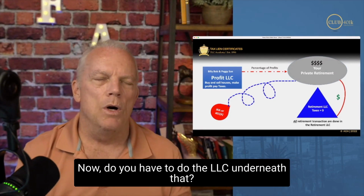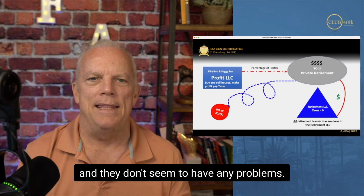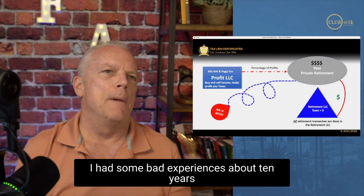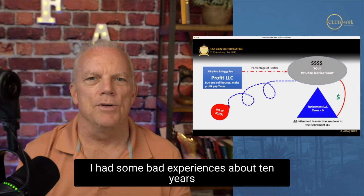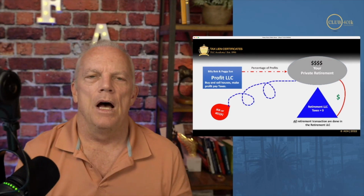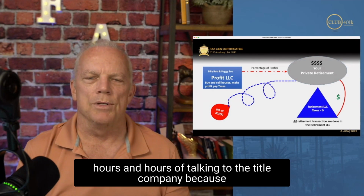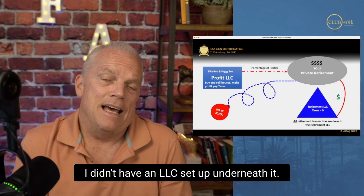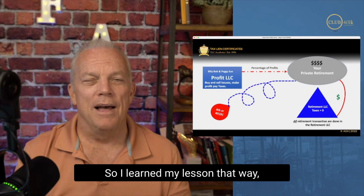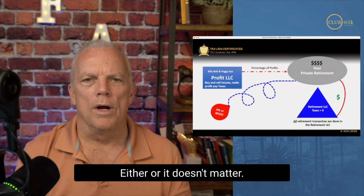Now, do you have to do the LLC underneath that? I have got students that don't do that and they don't seem to have any problems. I had some bad experiences about 10 years ago where I bought 10 units and each and every single unit in there, I had to redo math on it because it was hours and hours of talking to the title company because I didn't have an LLC set up underneath it. So I learned my lesson that way. Do it whatever way you want. Either or, it doesn't matter.